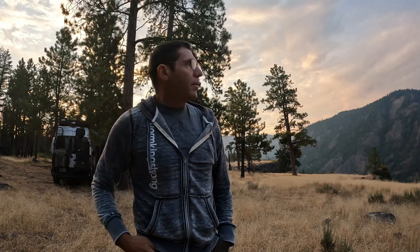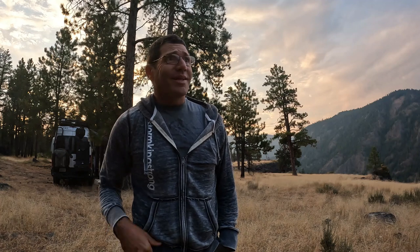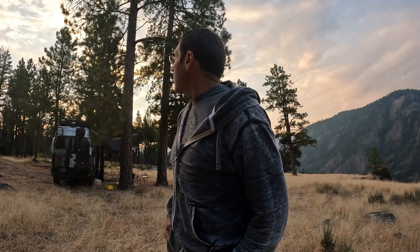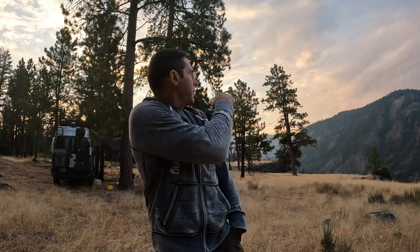Slept amazing up on this ridgeline here, or this high meadow overlook. Just really great. As a reminder, it was nearly 100 degrees up here yesterday, and we kind of nuzzled in along the ponderosa pines a little bit, put out our awning, had all our fans on, and it felt really cool in there, way cooler than out on that point, which I'm glad we didn't take.